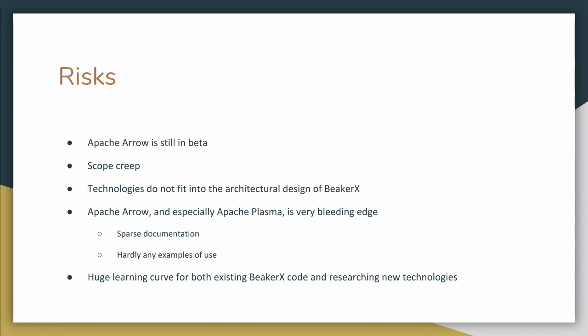So in terms of risks that we're encountering, we've already mentioned a decent amount of them. The beta status of Apache Arrow and associated technologies does pose an issue, as we do not know if there will be any changes to the API that might break our workflow. There's also the issue of scope creep.